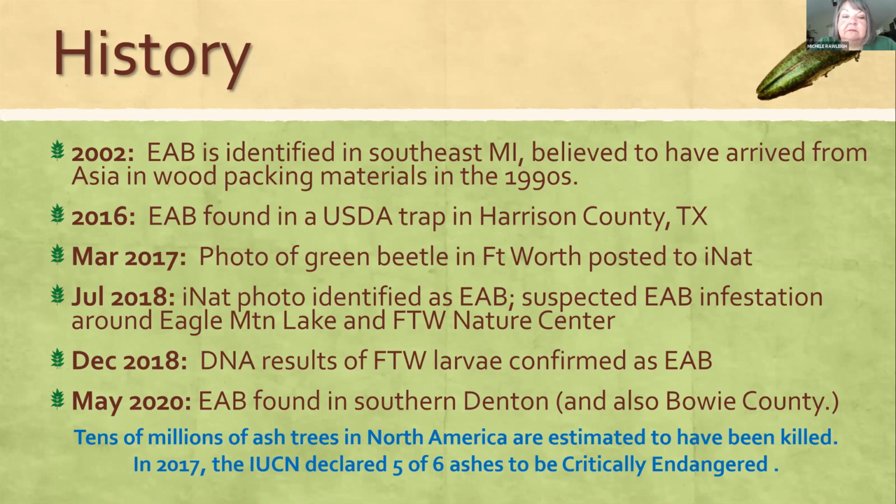They did take some samples, and in December of 2018, the DNA results of those samples were confirmed to be emerald ash borer. We flash forward to May of this year, and emerald ash borer was found in southern Denton, the city of Denton.